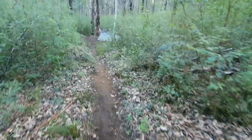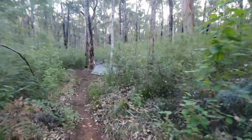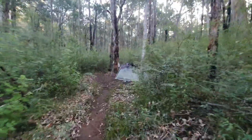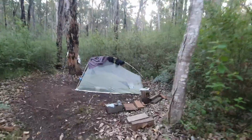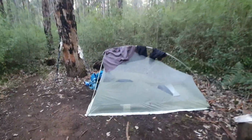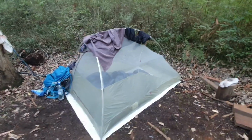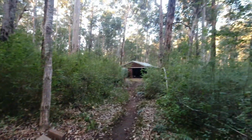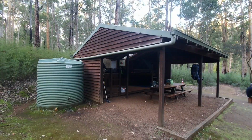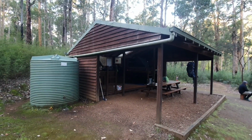So we have set up our tent because there's already three guys in the hut, and we thought that might be a little too cozy for us. So this isn't so bad though. It's pretty close to the hut. Yep. Time to go cook some food. And here's the hut as well.